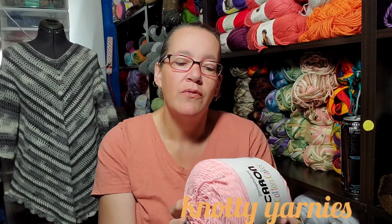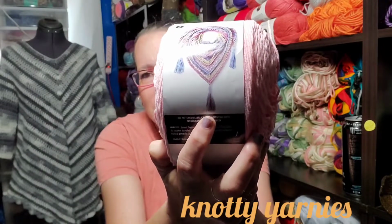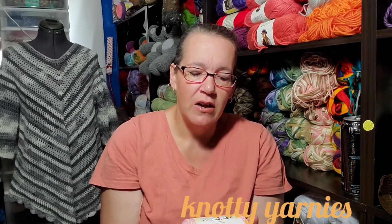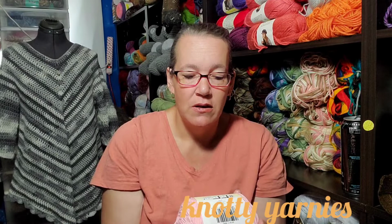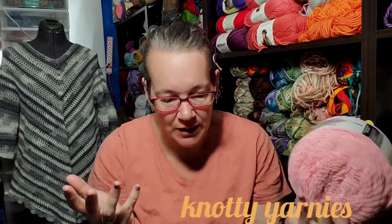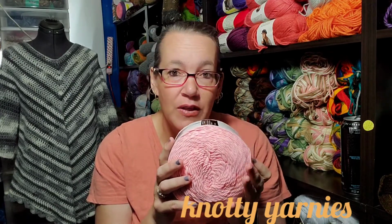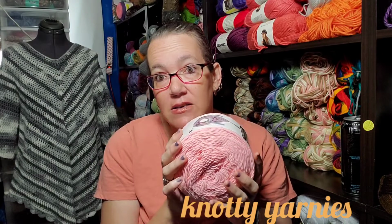There's a pattern on the ball for this beautiful shawl. I made one similar before, and that takes 2 skeins of this to make. So I'll give you an idea of how much is on here. I didn't say yardage, did I? 530 yards, or 485 meters. Yeah, that's quite long. That'll do lots. It's also made in China. So maybe the Our Inspirations brand is also made in China. I'm not sure. So this is a great type of cotton for clothing, summer items, bags, that kind of idea.